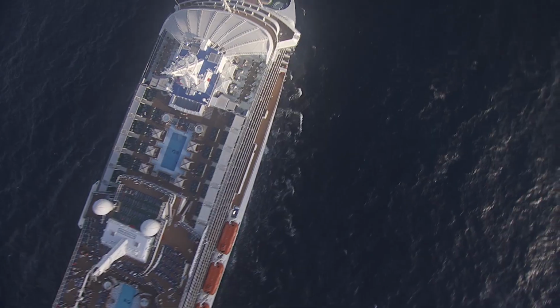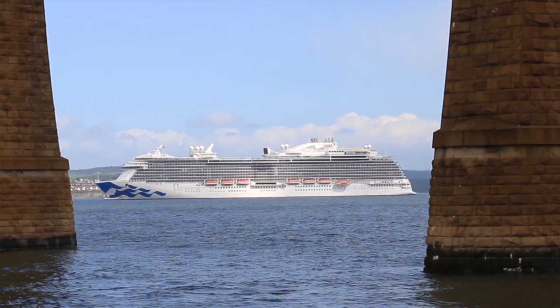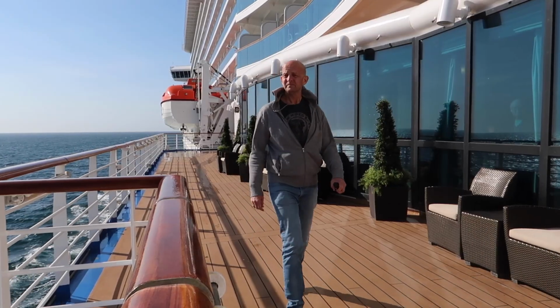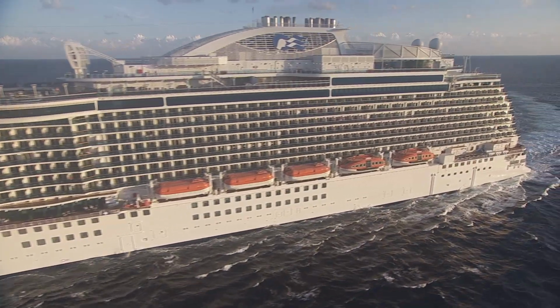The Royal Princess is a very beautiful ship. It's got a very stylish decor. It feels very luxurious. It feels very premium. It feels a little bit understated, so it's not loud and glitzy. And I really like the feel of the ship. It did just have a nice calming feel to it and a very stylish feel to it.